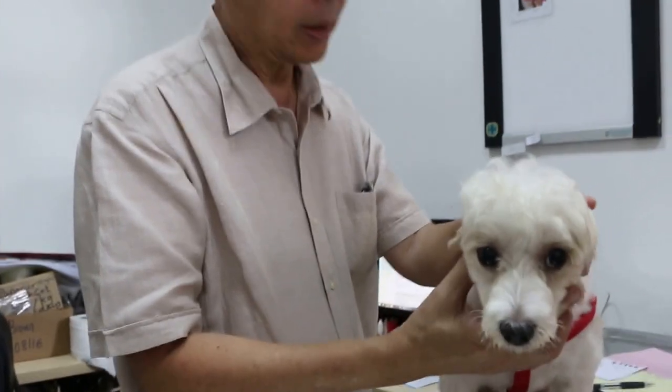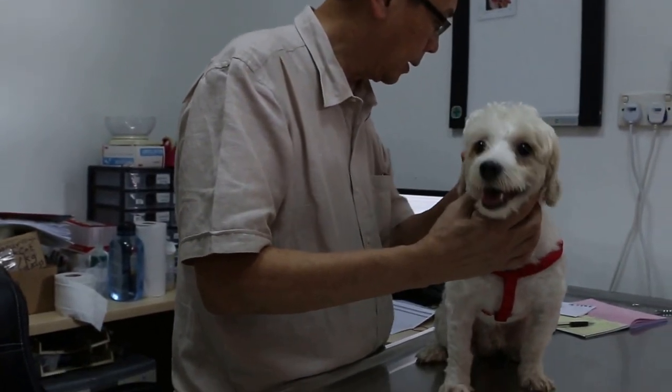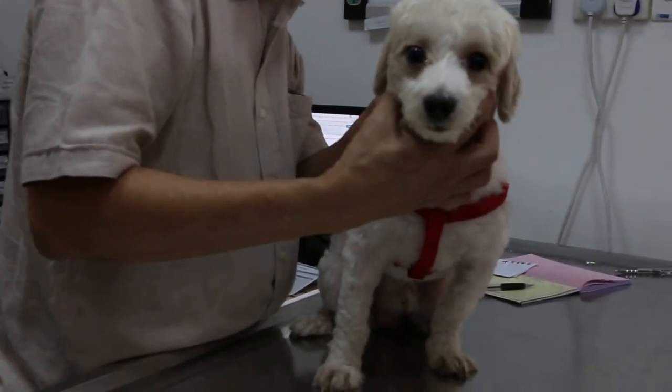After the date, March 28, 2015, this Maltese male, not neutered, 1.5 years old, comes in. What was the problem?